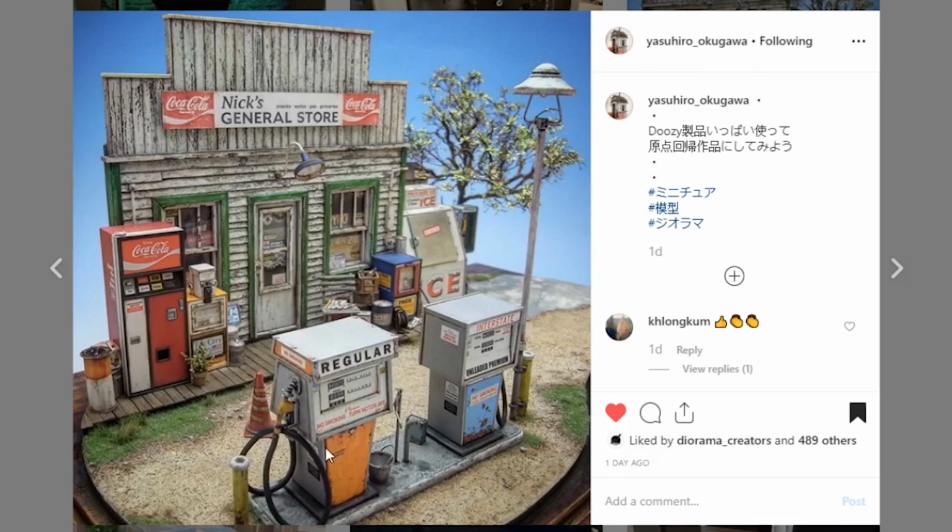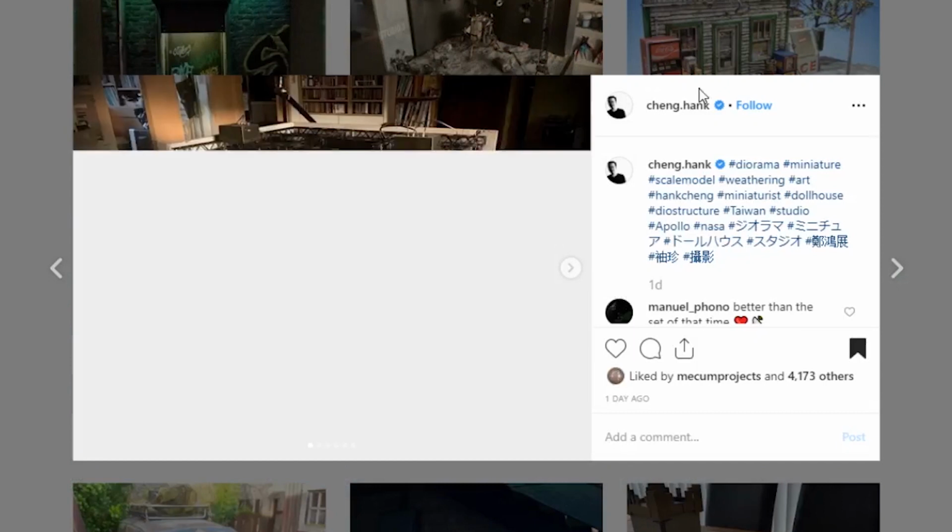The paintwork on here, amazing. I love the dirt. It looks realistic. Just everything about this is absolutely phenomenal and so detailed. Everything looks so good. With the paint chipping off on the boards, holy crap, this is absolutely amazing. And we're not done with the absolutely amazing.